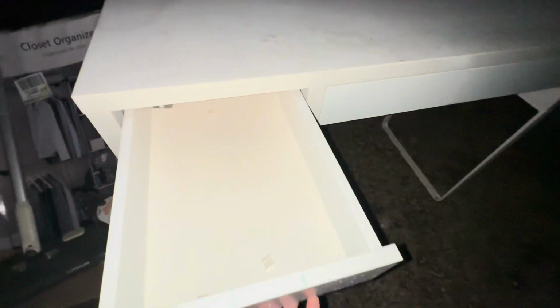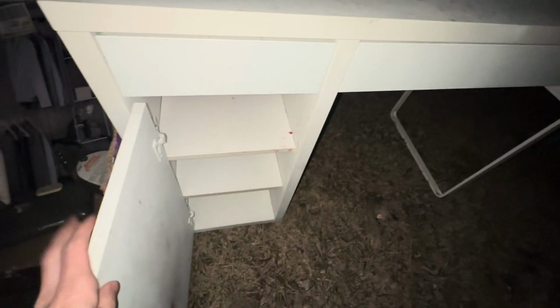These desks, I think they sell them on Amazon. Usually do pretty good. This one probably was like a kid's, so it's obviously not gonna be in the best shape, but I think it should wipe down and be salvageable enough.